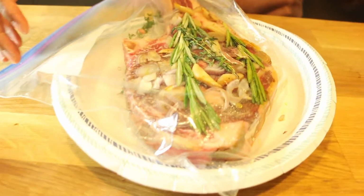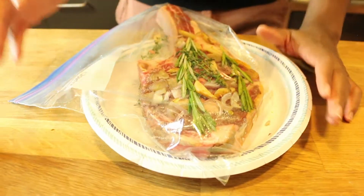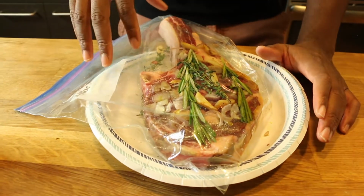This recipe actually takes a little bit of prep. What I decided to do here was to encase all this flavor in a Ziploc bag, and I'm explaining to you what I did, okay? Can you hold it up for us, Dustin?